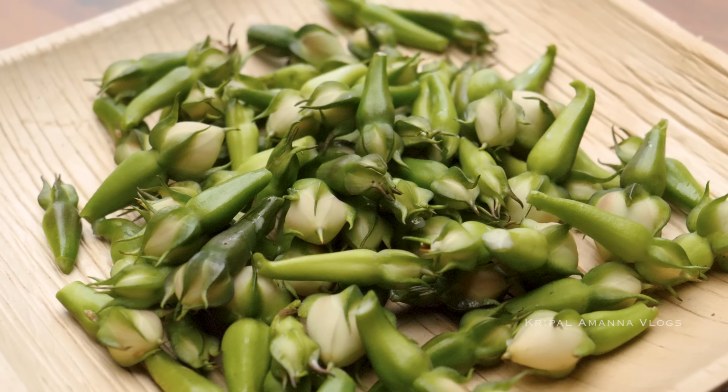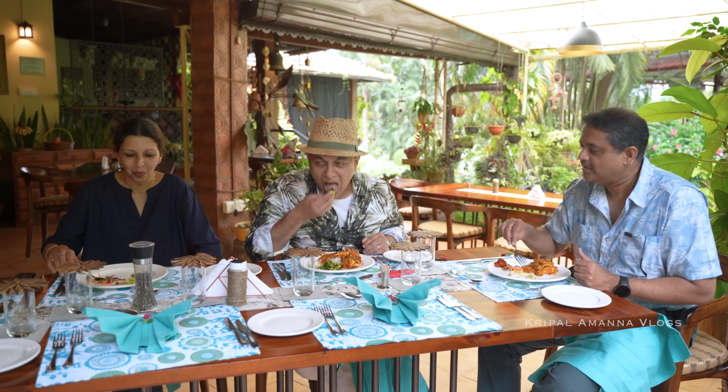In fact, when it was lying on that table, I was wondering what the hell this was. You know, it looked like a flower. Jasmine. That's exactly what I said. I said it looks like a jasmine, but malligepu.